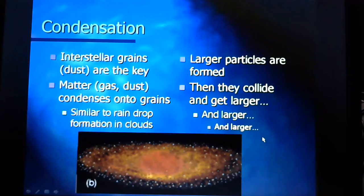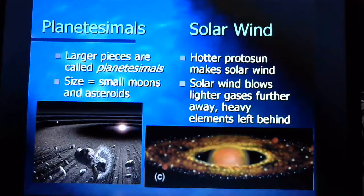And don't forget that these contain dust as well as gas, so it's not necessarily becoming a big gas ball. It's also collecting together these pieces of dust. So these things are eventually going to start to become like large pieces of rock also. So the larger pieces, when they get to be a certain size, are going to be called planetesimals. And we call them that because planetesimals are eventually the larger pieces that come together and become planets.